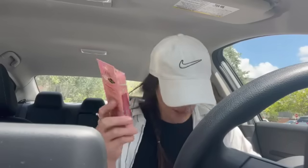Then I got this. Now, this I already have at home. But I was like, you know what? I'm gonna get it again for my trip because I should have packed it, but I didn't. So Ione put out this Los Angeles, California themed set. I don't know if I can find the haul, but I'll link it down below so you guys can go see everything because I pretty much got most of the set.